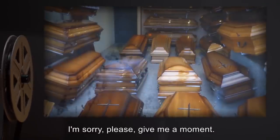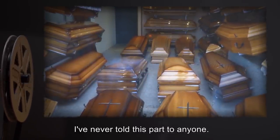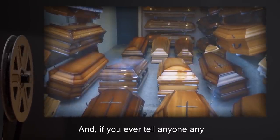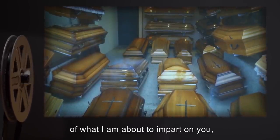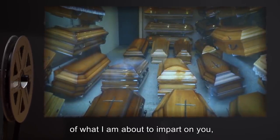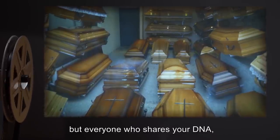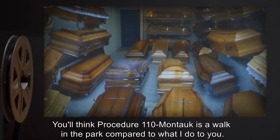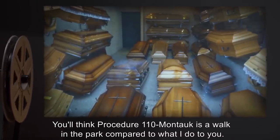I'm sorry. Please, give me a moment. I've never told this part to anyone. You should consider yourself lucky. And if you ever tell anyone any of what I'm about to impart on you, I will not just kill you, but everyone who shares your DNA in the worst ways possible. You'll think Procedure 110 Montauk is a walk in the park compared to what I do to you.